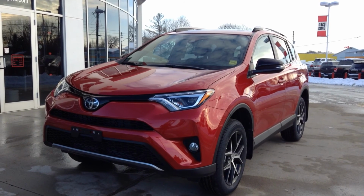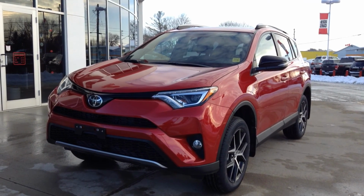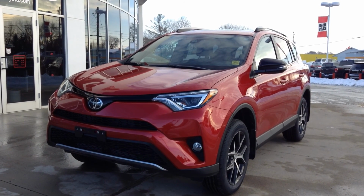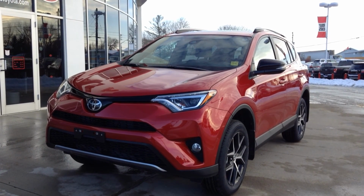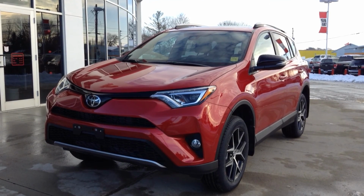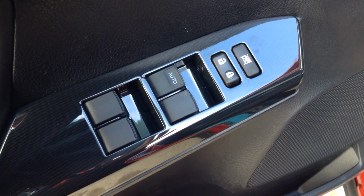And Toyota Safety Sense P has now been added standard on all of the RAV4s, including auto high beams, lane departure alert with steering assist, dynamic radar cruise control, and the pre-collision system with pedestrian detection. Let's take a look inside.